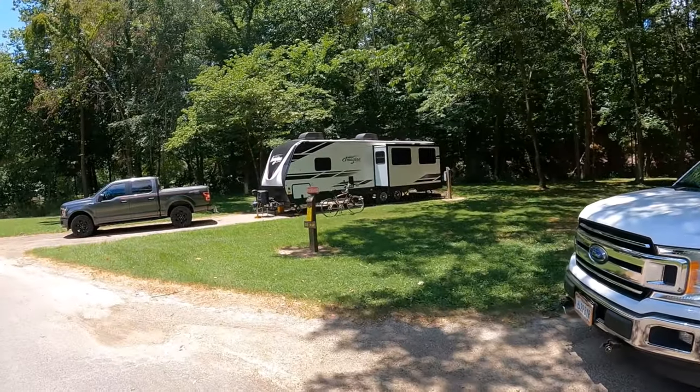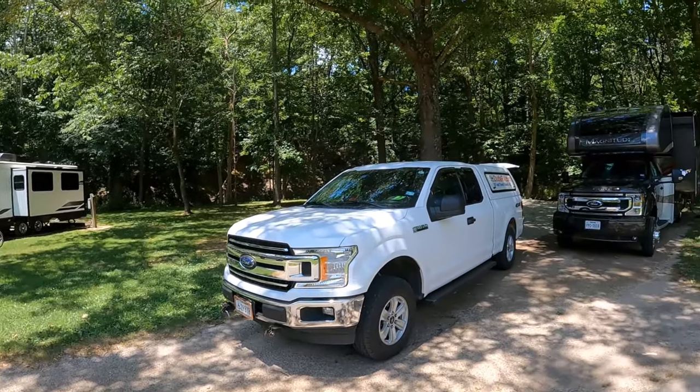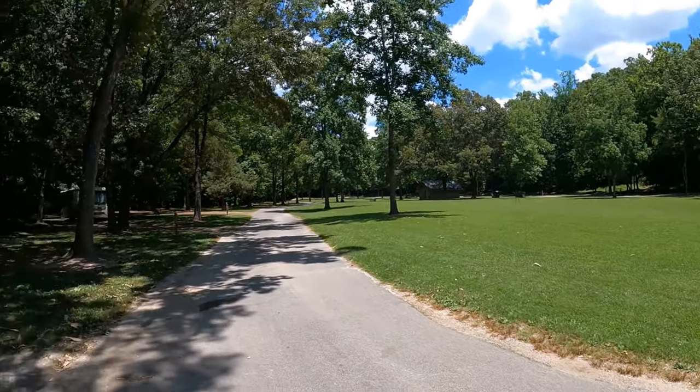Drove across the state of Arkansas, 2.5 hours. We are at Village Creek State Park, Arkansas, and man, what a beautiful treat this is going to be. Let's get a site review taken care of first. This is site number 34, 50 amp connections. Look at that. Oh man, and the big meadow in front of the site.